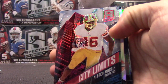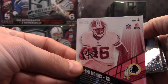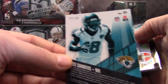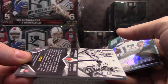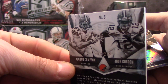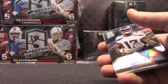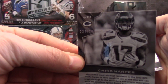Yeah, he was considered one of the best rookies. The best rookie to get when it first came out. Alfred Morris, 8 of 25. Ace Sanders, 43 of 99. Josh Gordon, Jordan Cameron, 159. That one's hard to see. It's 159, though. Chris Harper, 37.